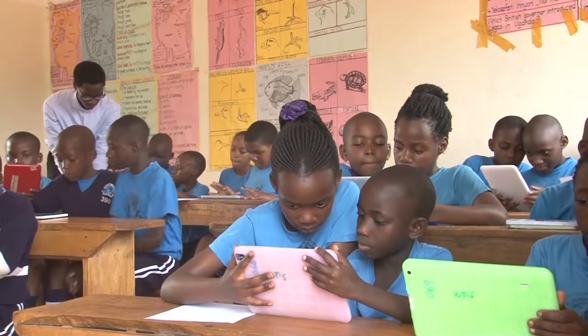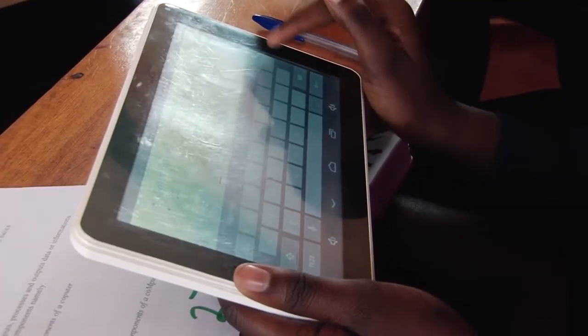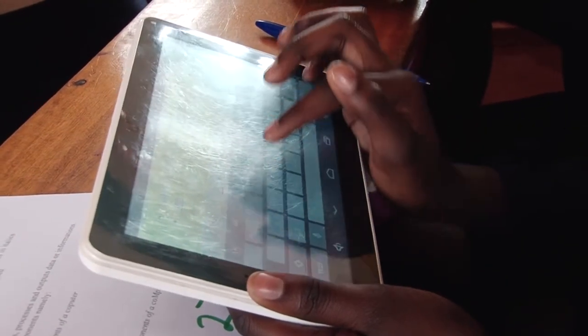I can't underscore the importance of the EduTab in the lives of a 21st century child. We can't run away from technology. These children now no longer learn through just sitting in the classroom and listening to the teacher lecture to them. The EduTab is important in their lives in that they can actually see what they are learning.